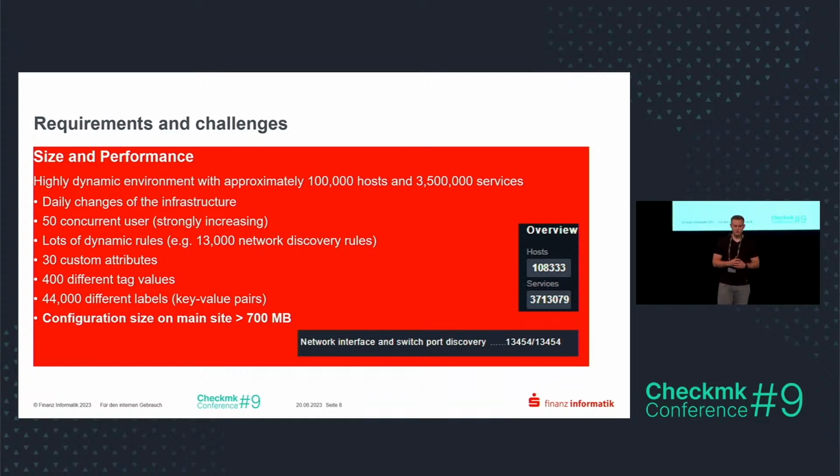With our automatic provisioning, we also create a lot of network discovery rules, such as 13,000 and a bit. Also 30 custom attributes, 400 different tag values, and 44,000 different labels, which results in a configuration size on our main site of over 700 megabytes. So just so you have a few numbers.